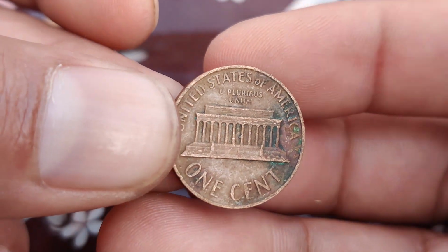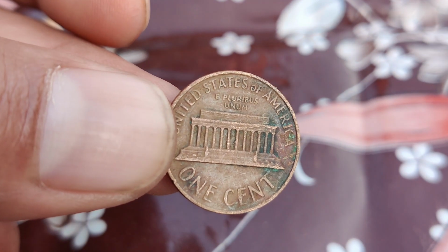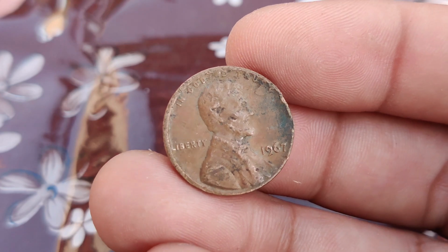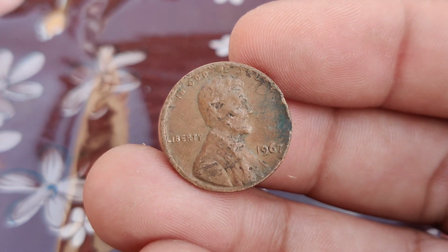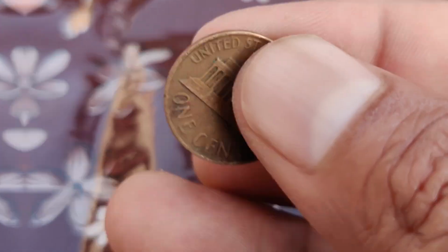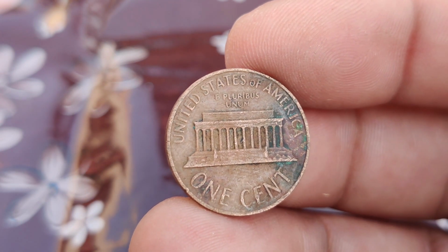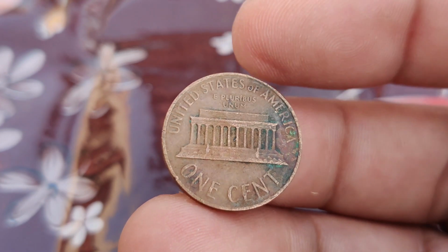You might be wondering, how much could a 1967 penny with these features be worth? Well, the answer isn't so simple. The value of a coin is determined by many factors, including its condition, rarity, and market demand. Depending on the severity of the marks and the condition, a coin with unique discolorations or oxidation could fetch anywhere from $45,000 in the market.